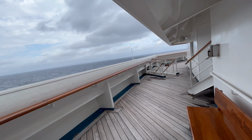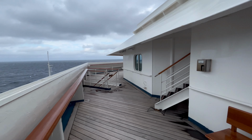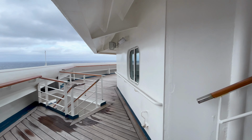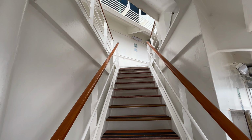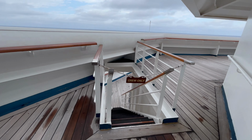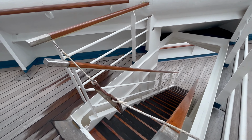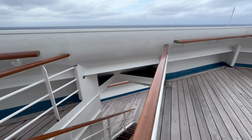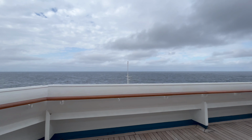Can you hold that? So I'm going to make this one quick and simple. Up here also, deck 7, we'll try to explore that in a few minutes. That's a secret deck as well. Now deck 5 right here is only for the crew. So if you go and explore these secret decks, please do not go down there. Give them their space and their time off so they can enjoy some of the stuff you enjoy.